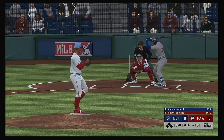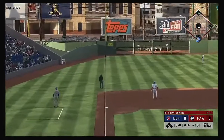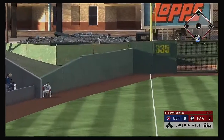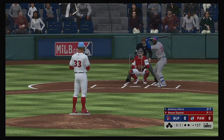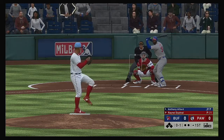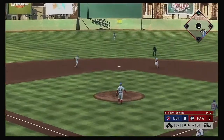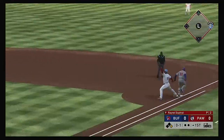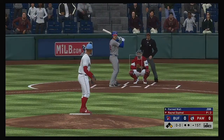Buffalo, the right fielder, number 30. Anthony Alford. Here it comes. Lifted down the line and left. No one can get there. It's a foul ball. Breaks his bat as this one's popped up. Throw not in time, so he's able to beat one out here to kick off the ball game.